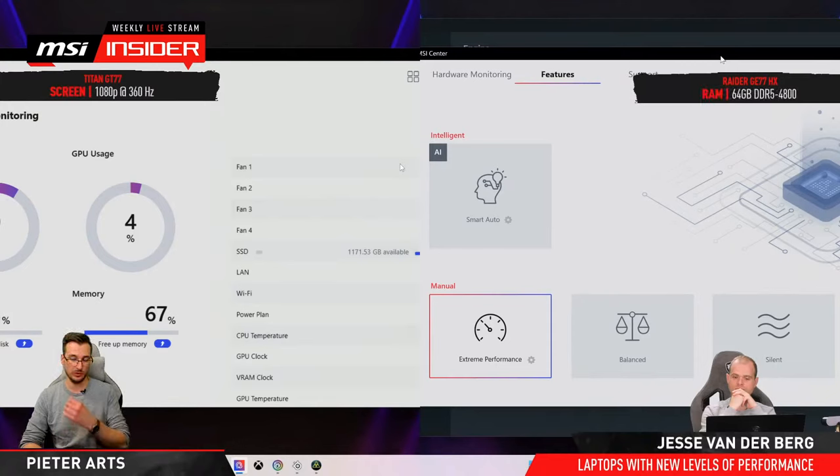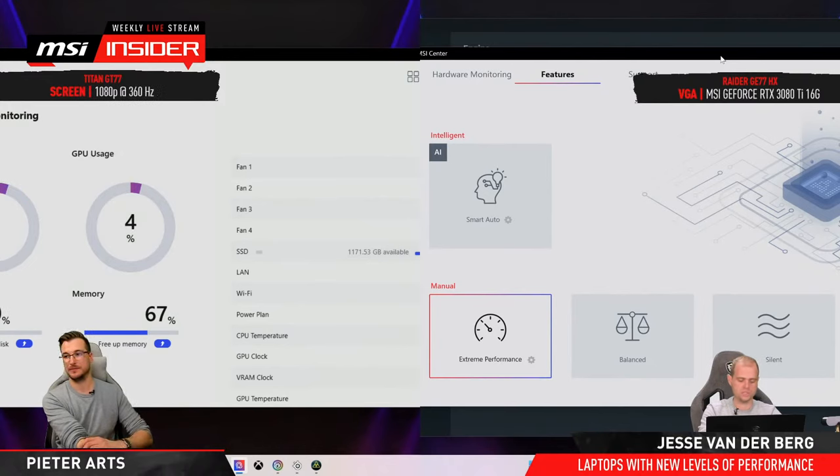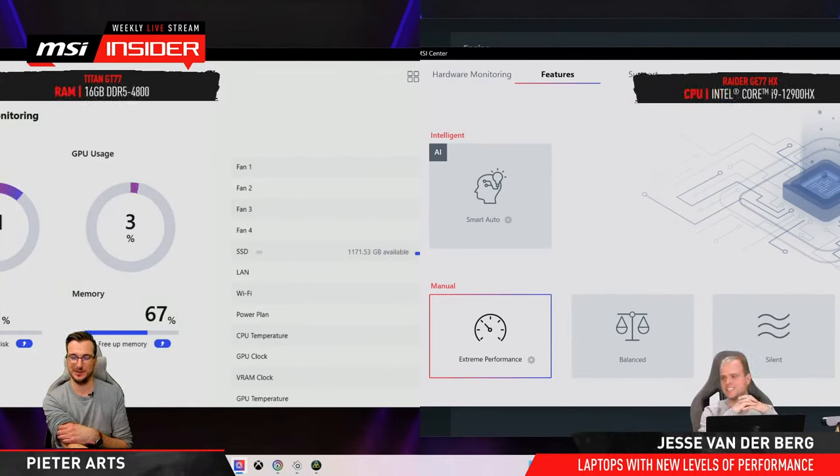Really, really good experience. What would your choice be, Jesse? Well, among these two, I guess I would go for the Titan as well, just because of that mechanical keyboard. It's just amazing. I've always played on mechanical keyboards, either Cherry Red or Cherry Brown keys, and you just feel the difference. The keyboard on the GE is great too. I have a GS myself, and it's really nice to type on, but also to game on. But that mechanical keyboard is just such an awesome feature. Yeah, it's very satisfying. It's really hard to explain.